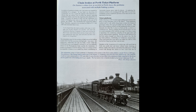So London Glasgow Expresses would be operated by the London and North Western Railway from Euston to Carlisle. The Caledonian will then take responsibility and operate the services north to Glasgow and also to Edinburgh and some other destinations. Of course, the different railway companies had different standards in terms of operations, and that included braking systems. And the differences between the systems of the LNWR and the Caledonian Railway does explain to some extent the reason for the accident at Perth in 1883.